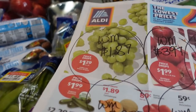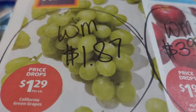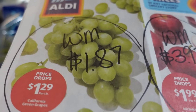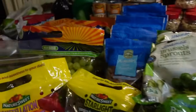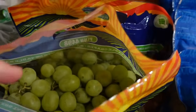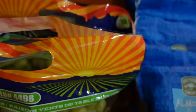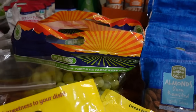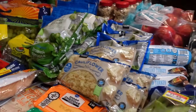They do have the green grapes on sale for $1.29 per pound. At Walmart, they are $1.87 per pound currently. I went ahead and chose to get 2 bags. The green grapes looked good again this week, so I was pleased with them. And these 2 bags will be one afternoon snack for the children. So that is what that will be for.